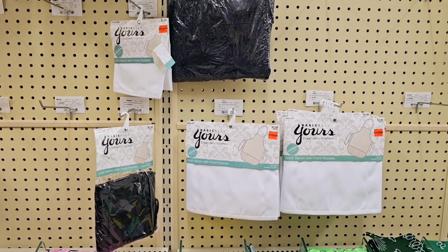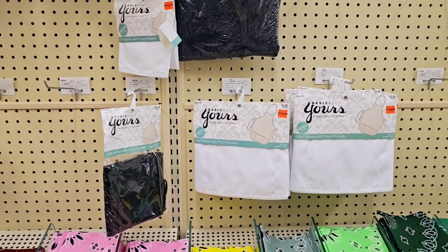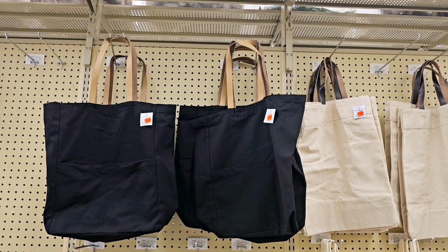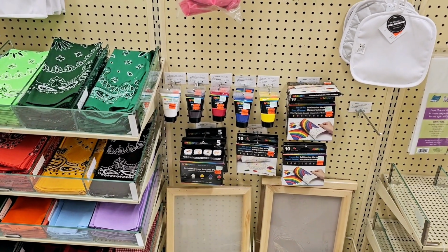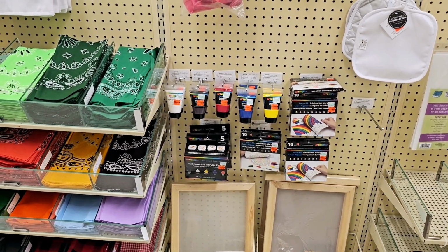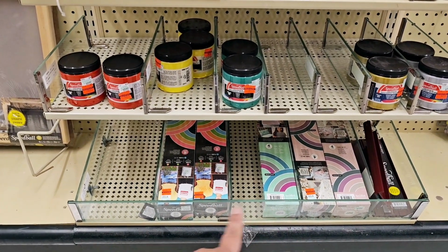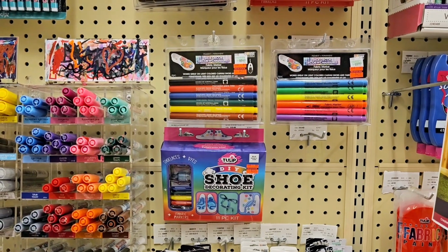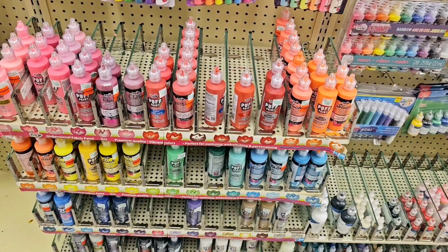If you want to do DIY on some aprons, they have this small one for 99 cents, and then these larger ones are $1.99. They also have these canvas bags on clearance for $2.50. Here's some of this like screen stuff. I don't know exactly how to use that, but those paints are $3.99. Here's some more paint down here for $4.99, and then whatever these are $9.99. If you want some fabric markers, those are $4.99. There's some up here as well. That's $3.24. Tons of clearance over here.